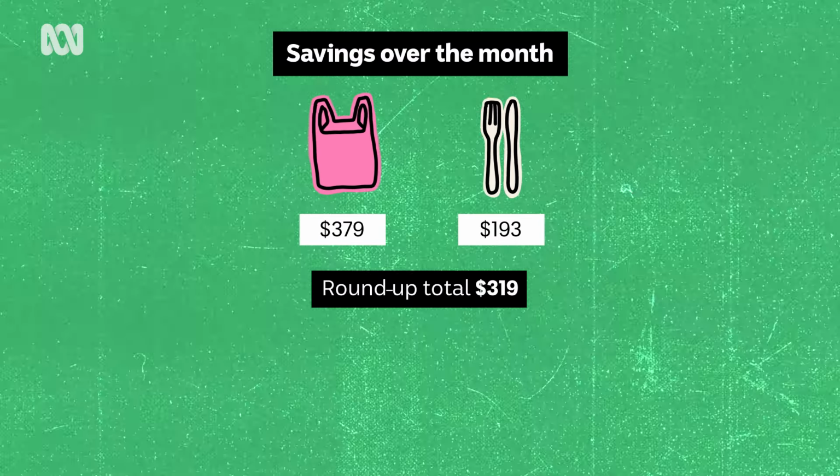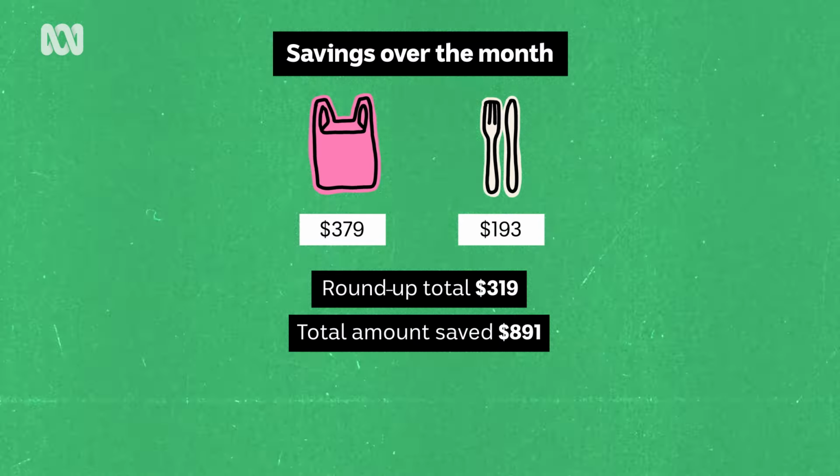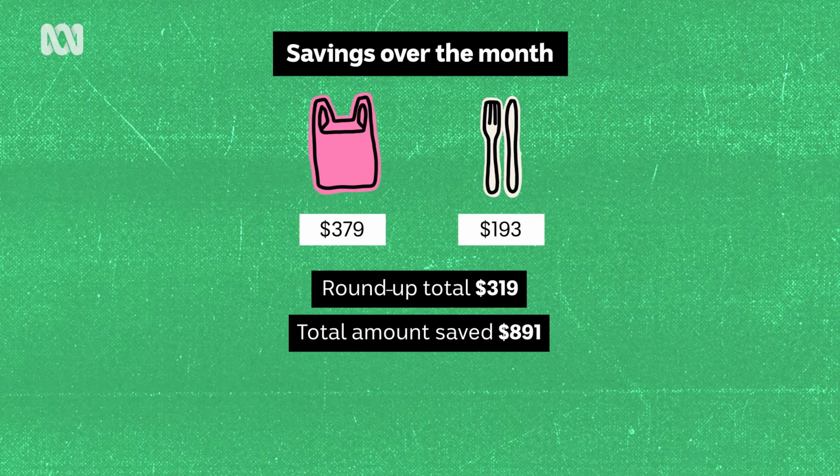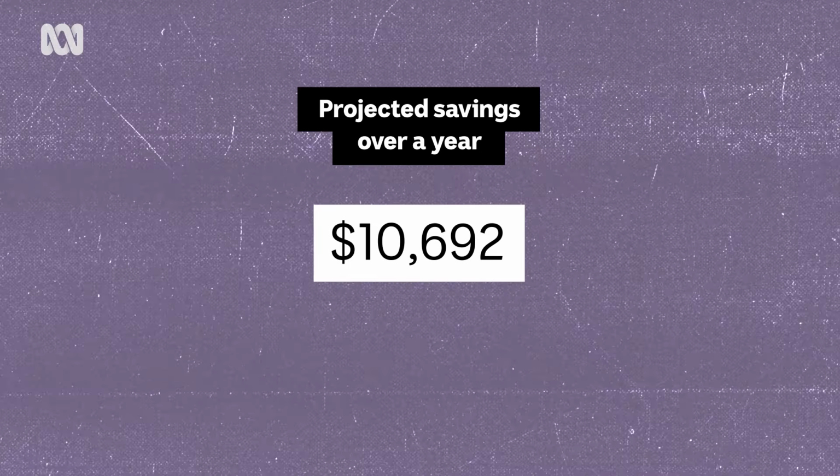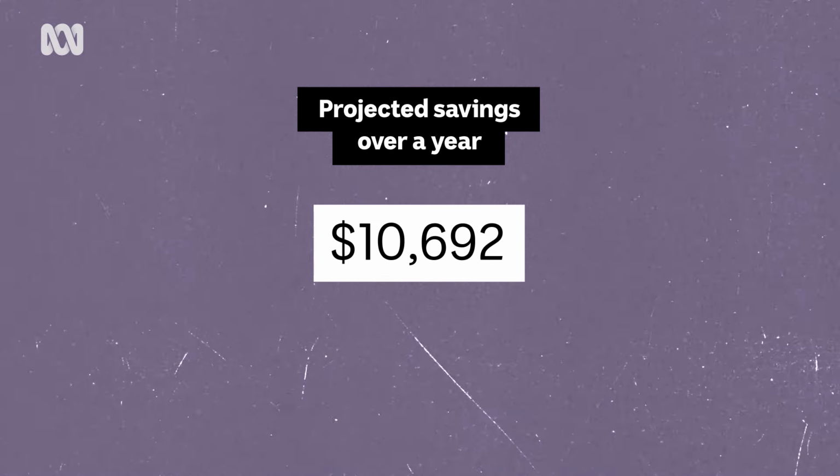But that's not including the roundup method that I was using. So when we take the total that I saved from doing the roundup strategy, that now comes to a total of $891. And when you think about that over a year, that's projected to more than $10,000, which is pretty incredible, I thought, by just tweaking little things that I was doing each week with my grocery shopping.